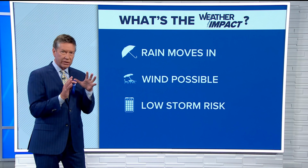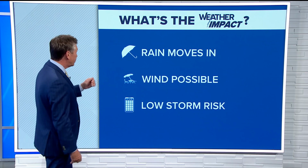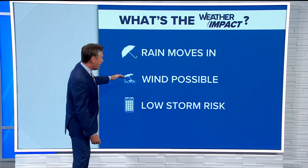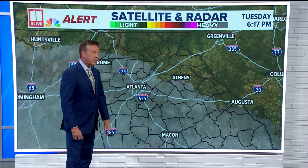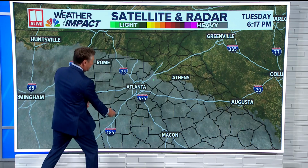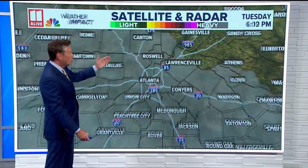The track is shifting a little bit toward the east, a little bit closer to us. So we are closely monitoring the rain moving in and how much we're going to get, the wind that'll be possible with it, and then a low risk for some storms. We're already seeing some impacts now. First, with the clouds that are building in. This is the leading edge of those clouds moving through the Atlanta area, pushing up toward the north here.